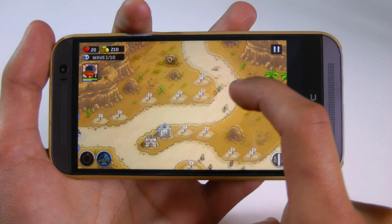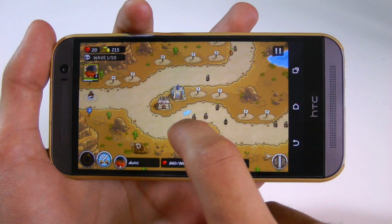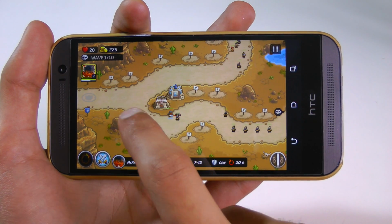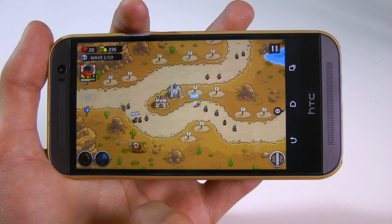The second thing is that it doesn't support full screen mode in KitKat devices, so as you can see there's a black bar where my buttons are, which is a little bit annoying, but it's something you kind of forget about after a bit of usage. Right, so coming into the game itself, it's really addictive. It's one of the best tower defense games I've ever played.